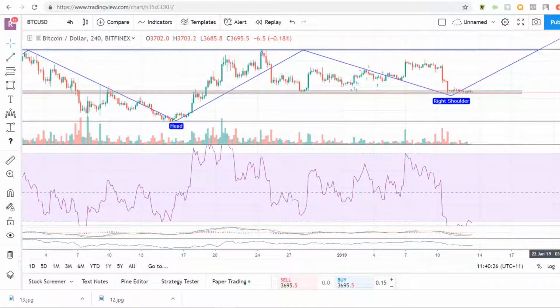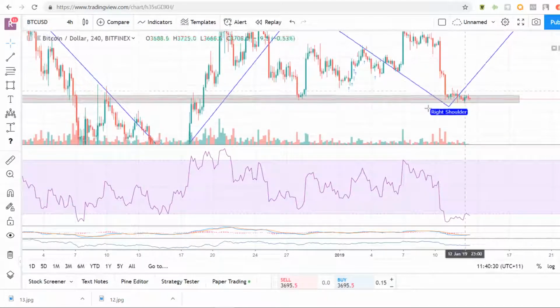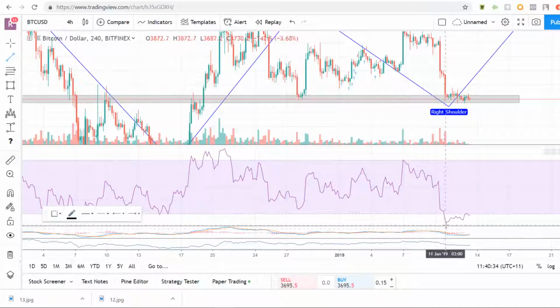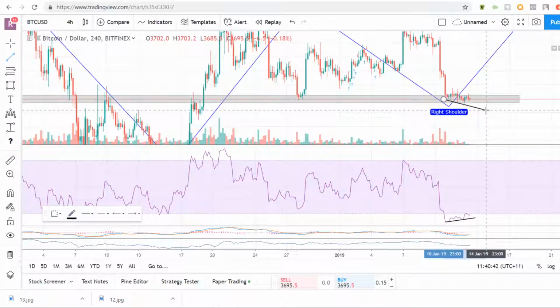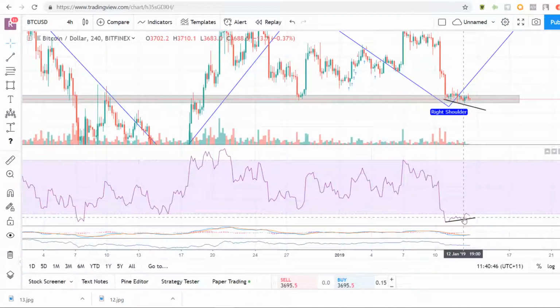What I'm currently looking at is on our RSI chart, we can see that we are creating a higher low. Okay, and quite clearly we can also see that we're creating a higher high. Now, on our price action, we're getting lower lows. Now, what that signifies to me is a bit of bullish divergence.